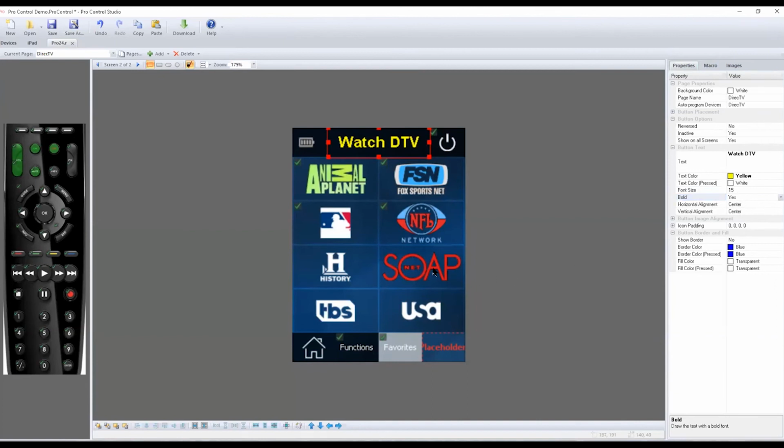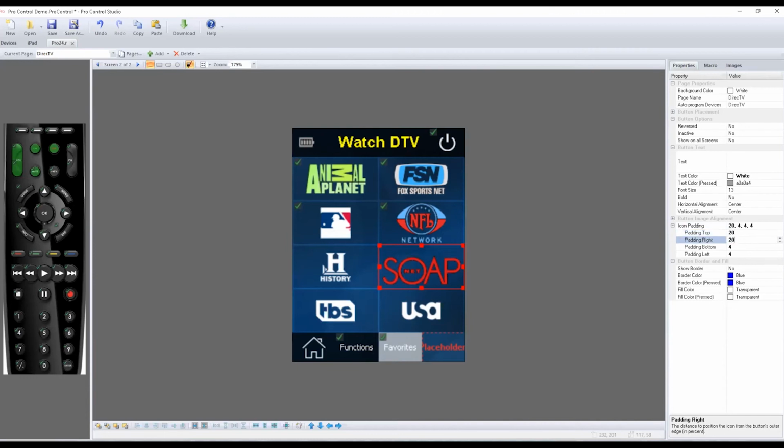Now, another thing I want to show you is padding. Since this Sonos icon is taking up so much of the button, it doesn't look proportionate to the other buttons. So what I can do is go down here to the icon padding. Padding is basically the space between the walls of the bitmap and the actual icon in the middle. So in this case, the top, left, right, and bottom, I can add padding, therefore making the image in the middle smaller. So let's add some severe padding. Let's add 20 pixels to the top, and you can see this being manipulated already. 20 to the bottom, 20 to the left, and 20 to the right. And now you'll see it's much smaller.